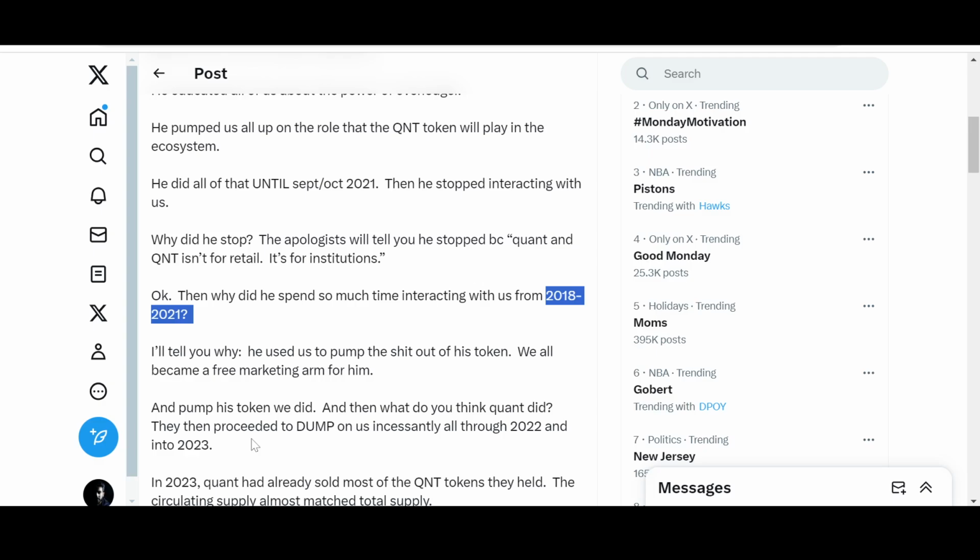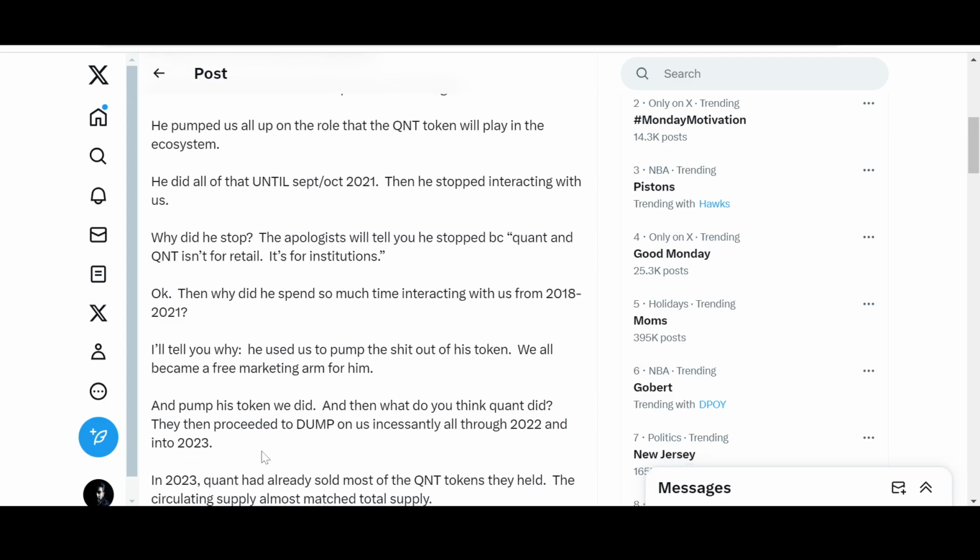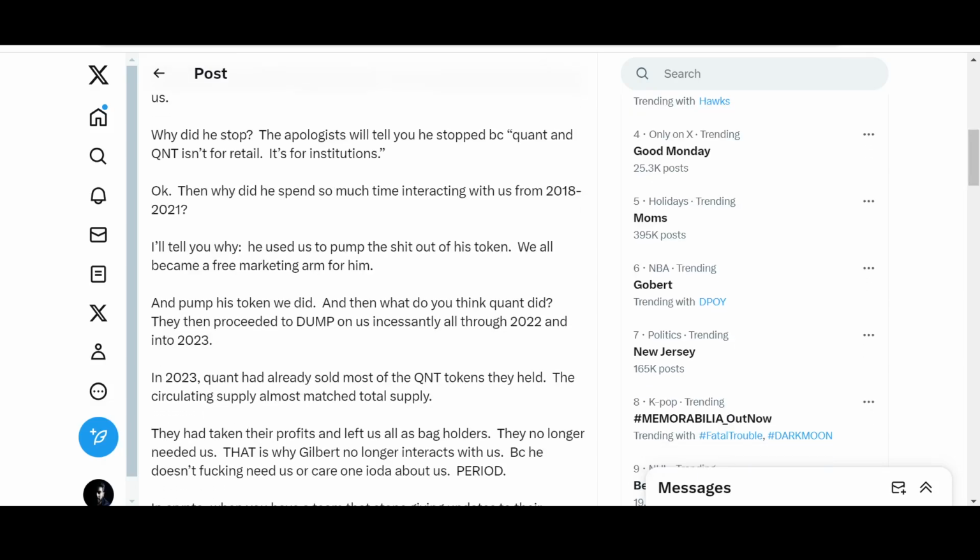And then what do you think Quant did? They then proceeded to dump on us incessantly all through 2022 and 2023. In 2023, Quant had already sold most of the QNT tokens they held. I think that even if they have sold it all, if Quant becomes a brand and they give the users and investors a proper use case going forward in the ecosystem, and they try to build it out, then I think it can be resolved. But, and I'm saying a big if, if they have done this, it is not ethical, obviously, to pump it and dump it on the heads of the investors.